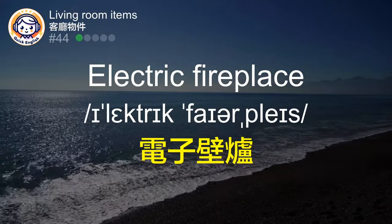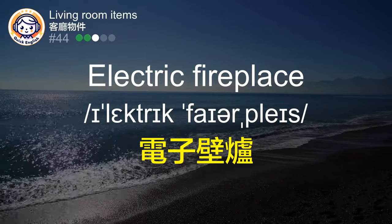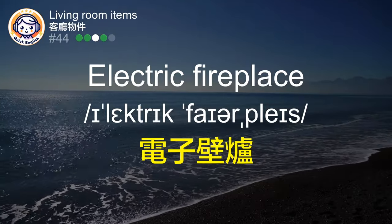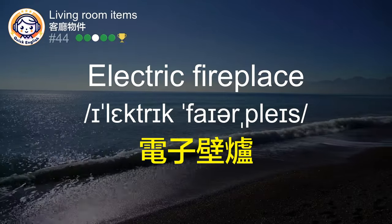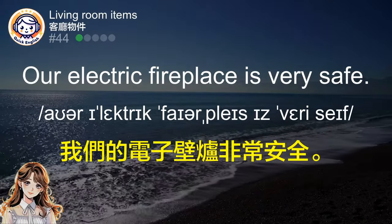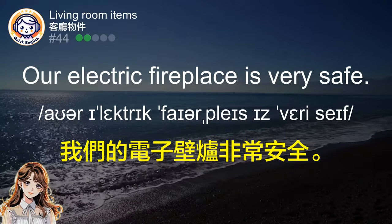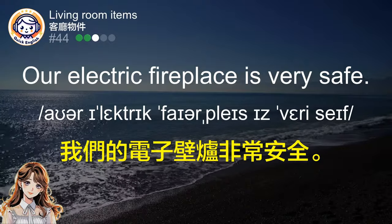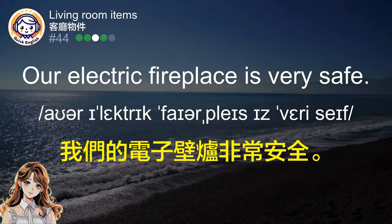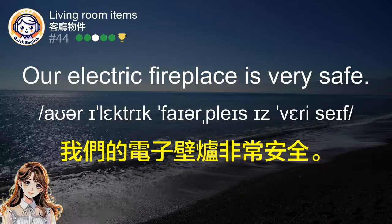Electric fireplace. Our electric fireplace is very safe.